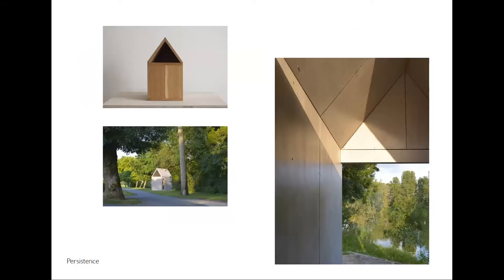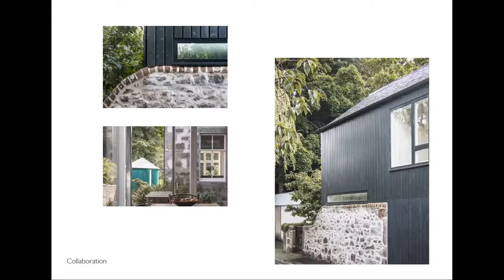But through persistence, we were able to build our first project, which was a small pavilion which we won through one of those international competitions. We were able to build a small shelter for cyclists on the banks of the River Loire in France. And around the same time, through collaboration with a former tutor of mine, Charles Rattray, we were able to build this reworking of a Victorian semi-detached property in Fieldside, which was an excellent early opportunity to start to learn the process of detailing and fundamentally of constructing architecture, which is something I'll talk a little bit about through one of our more recent built projects.